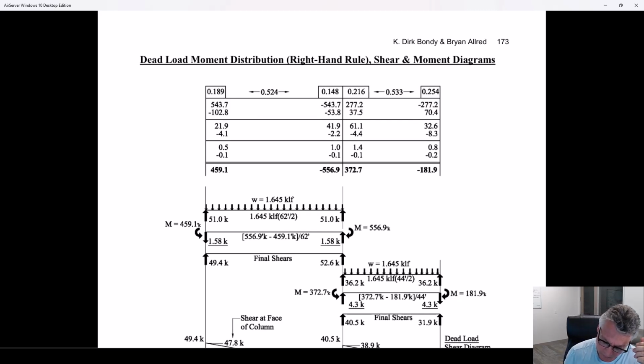So we continue, we add up what we have here, change the sign, and again, distribute 0.148 here, 0.216 of that here. That gets distributed, 0.524 of that goes this way, 0.533 of that goes this way, and then we go through that process again.